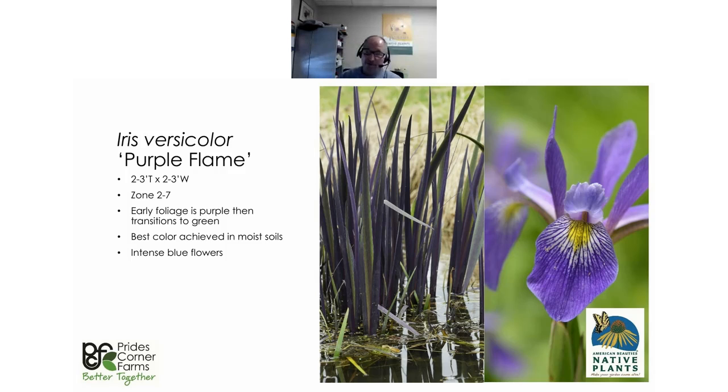Well, this is a plant that maybe you've already grown, but this is a striking plant that we've included in our American Beauties native plant collection. As many of you know, this is a plant that originated in Mount Cuba, just outside of Philadelphia, and that is not that foliage that you're seeing is not Photoshop trickery. That is the actual foliage color, especially early in the season, and especially in moisture.